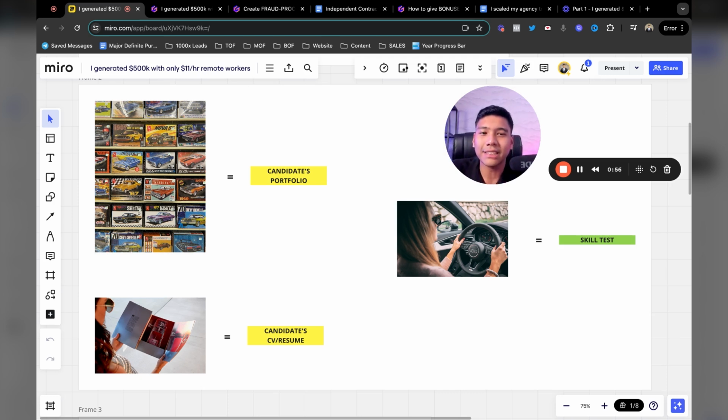And think of a skill test as a test drive. Before you buy that car and commit a lot of money, and you will commit a lot of money when hiring anyone, you test drive the car. And you do this by having a skill test, right?